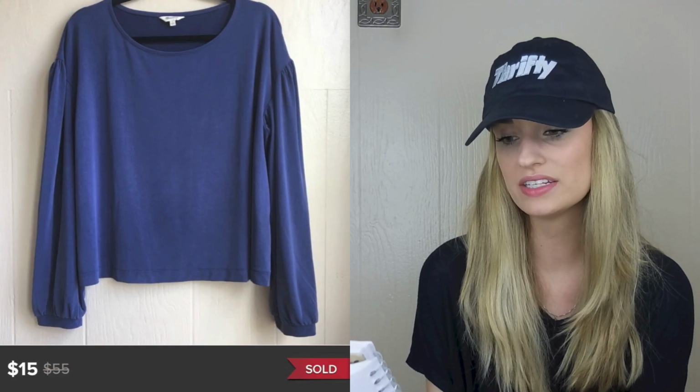Madewell Sun-Washed Long Sleeve Top. This top had a few spots, but I actually picked it up from my local outlet. I knew about the spots when I was at the outlet, but I just figured it would be a quick flip. I did accept an offer of $15, making my earnings $12.